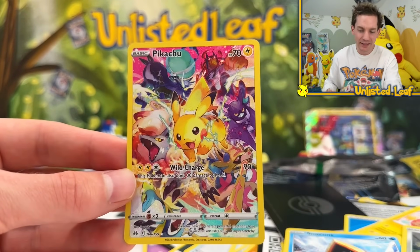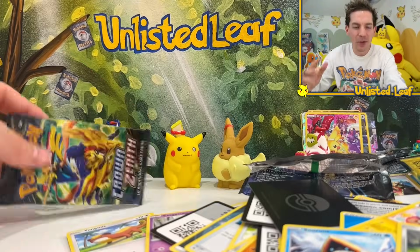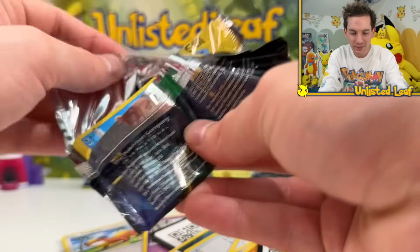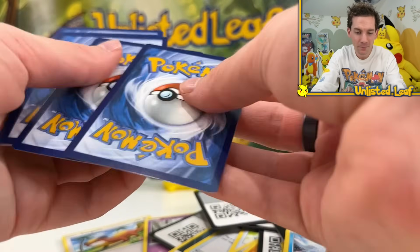Okay, let's take out Pikachu with all the other Pokemon around here too. And Zacian looks really nice. And let's go, for our final Crown Zenith pack. Pikachu pulls good, but we can do even better. Zacian, Zamazenta, I'm really believing you. Gold card pull. What are you thinking? Swing it around. Here's that code.